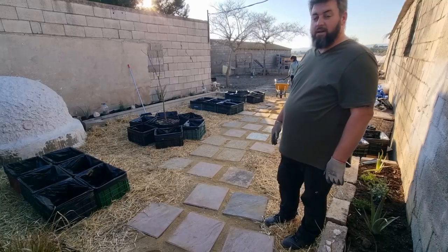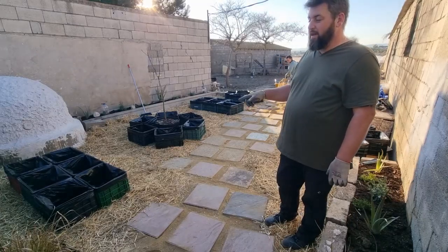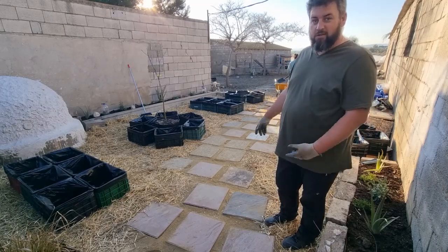Mike has just brought over another wheelbarrow of sand to try and cover the rest of the stones that we put in. And then obviously we've got all the boxes to plant up. But starting to get there, I think it's looking good.